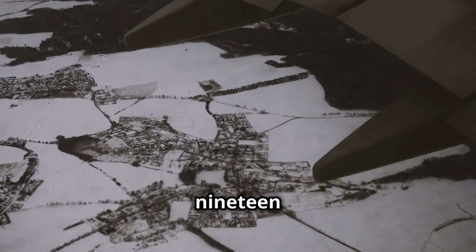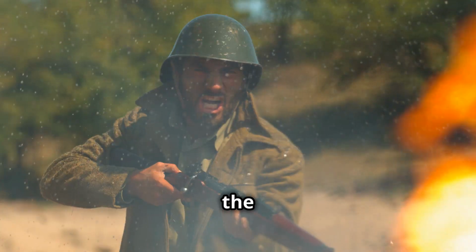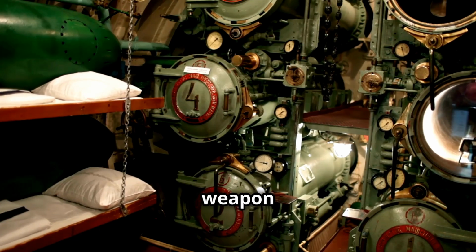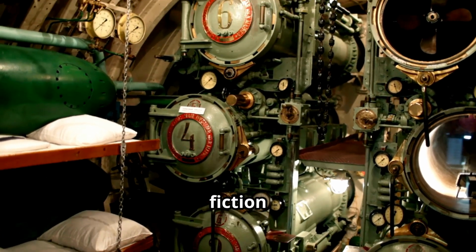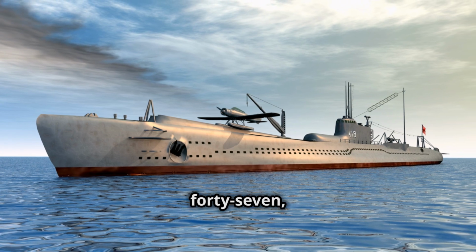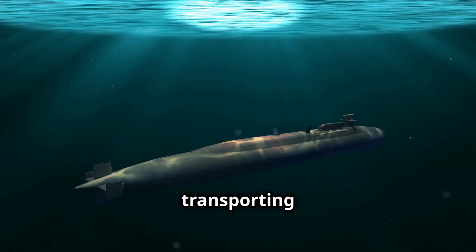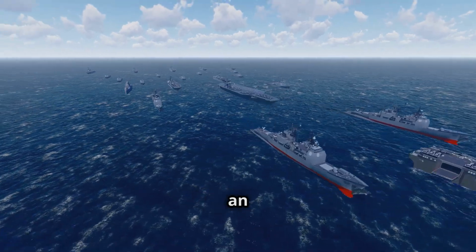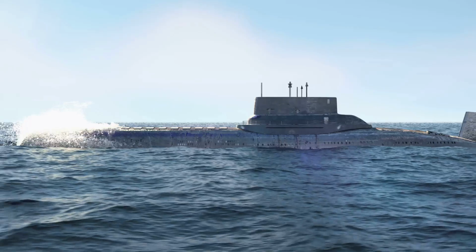World War II, 1944. While the world focused on the battles in Europe, Japan was secretly developing a weapon that seemed straight out of a science fiction movie. A gigantic submarine, larger than a Boeing 747, capable of transporting and launching aircraft anywhere in the world. Yes, you heard that right, an aircraft carrier submarine. Today I'll reveal all the secrets of this impressive machine that could have completely changed the course of the war.